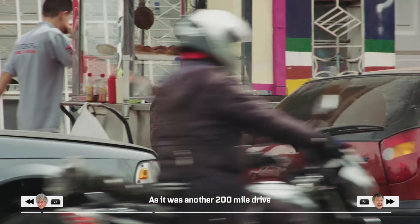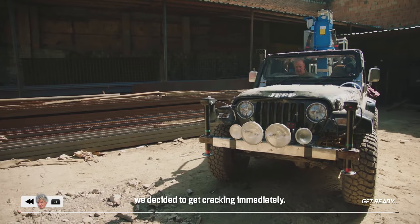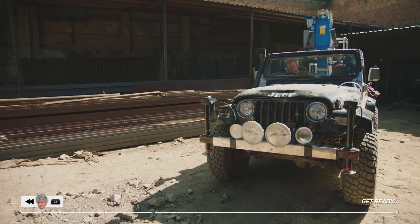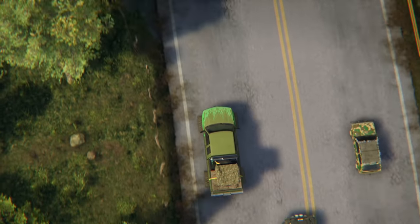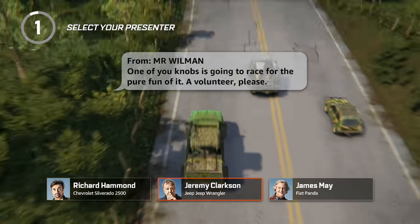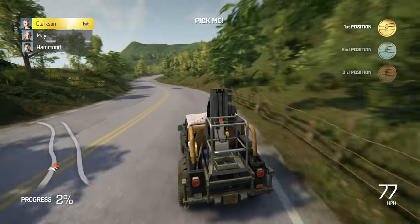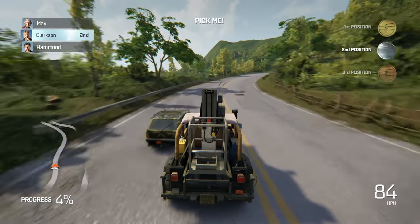As it was another 200-mile drive to reach Condor Country, we decided to get cracking immediately. Is it going to be a race? Why, it's going to be a race, isn't it? Doing that? Jeremy Clarkson. How it is. Look at that. What is that on the back of it? Half a ton of weight.